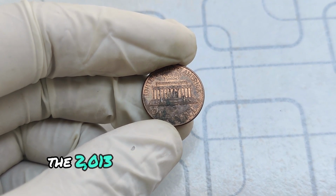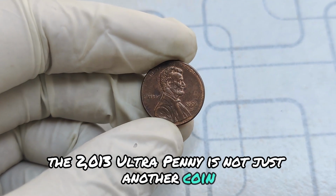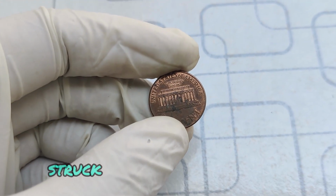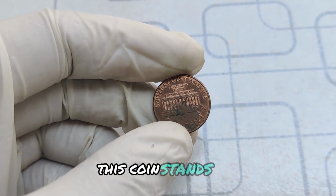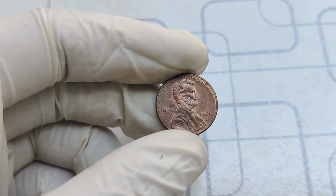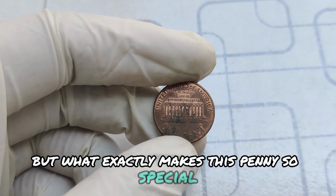In conclusion, the 2060 Ultra Penny is more than just a coin. It's a piece of history, a potential fortune, and a treasure trove of stories waiting to be discovered. Whether you're a seasoned collector or just starting, keep your eyes peeled for those unique pennies. They could change your life.